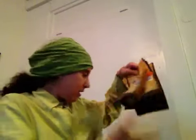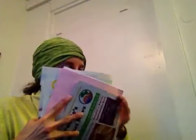They also do a teff flour, and same thing in ivory and in the brown, and those come in a 16-ounce bag. And the teff also comes in a 16-ounce bag. And let's see if I have some more information to share with you about teff. I believe I do. Let me see here.